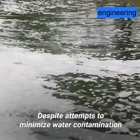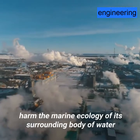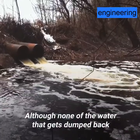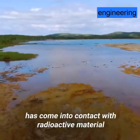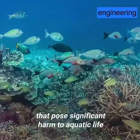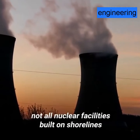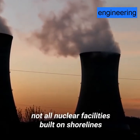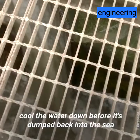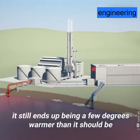Despite attempts to minimize water contamination, a nuclear power plant can still harm the marine ecology of its surrounding body of water. Although none of the water that gets dumped back has come into contact with radioactive material, it can contain a host of heavy metals and salts that pose significant harm to aquatic life. And it's important to note that not all nuclear facilities built on shorelines possess cooling towers to cool the water down before it's dumped back into the sea. And even if they do, it still ends up being a few degrees warmer than it should be.